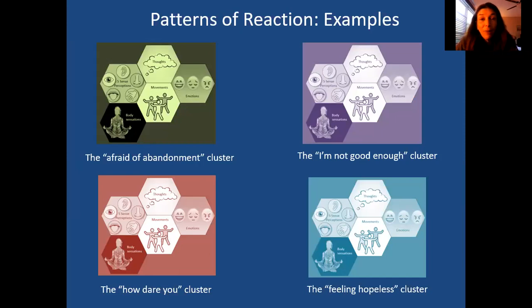Or I might have the I'm not good enough cluster. And every time I feel ashamed or I feel like I'm not good enough, I have a certain pattern of reactions there. Or the how dare you cluster. So every time I get my back up about something, that might be a different pattern, right? So that one might involve a little bit more self-righteousness, a little bit more anger, a little bit more how dare you, right?